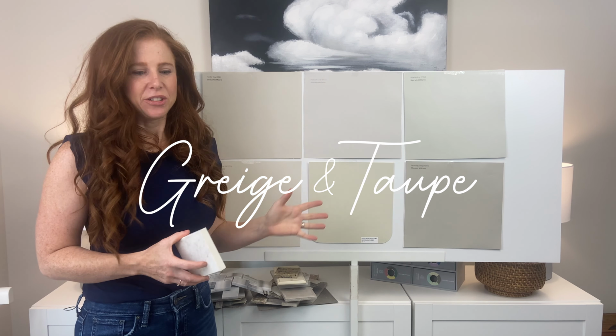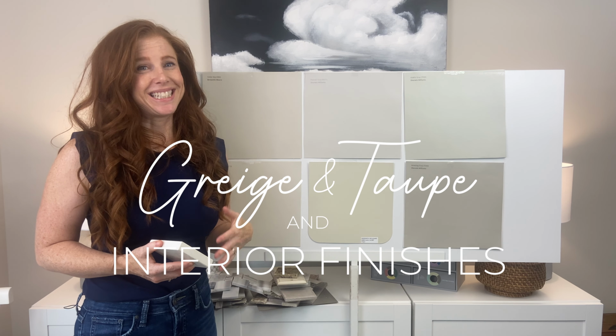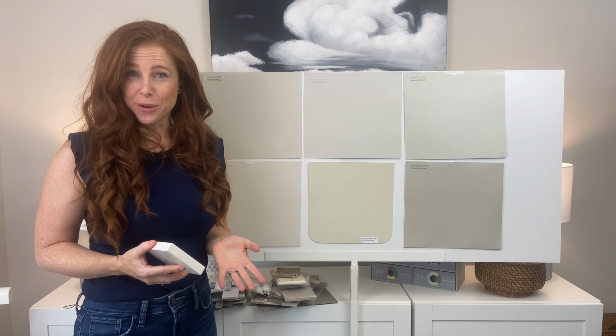So in this video, we're going to look at Greige and Taupe paint colors and compare them to some popular interior finishes. Now you might not see your exact finish here, but it's taking the general idea, the undertones, and applying them to what you have in your own home.